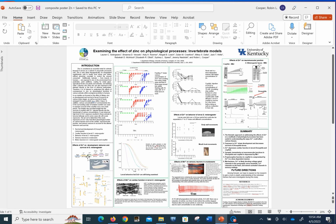And we can tell these different stages by looking at the mouth hook formation, and that helps us in case they didn't develop well or they died. We could actually look at what stage they died in.